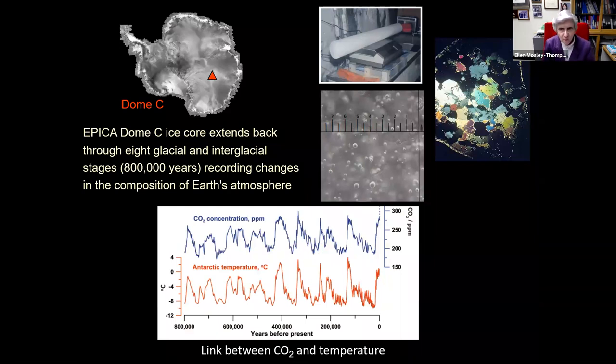Now, probably the most well-known ice core record comes from a place in Antarctica called Dome C or Dome Charlie. And the record there extends back over 8 of these glacial interglacial cycles. Periods when much of the northern part of the northern hemisphere is covered by ice are called glacial stages. And when that ice melts back and we have the glacier distribution similar to what we have today, that's called an interglacial stage.